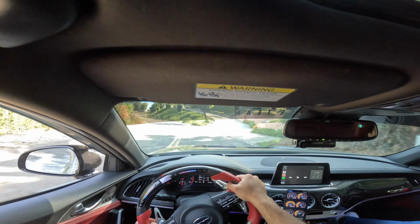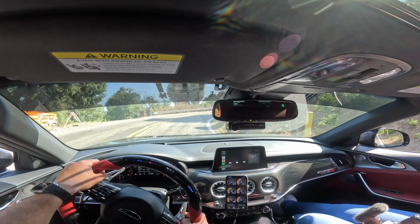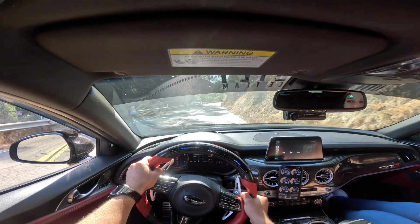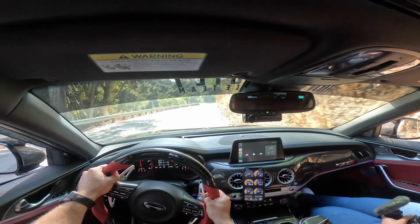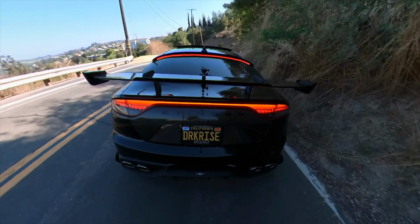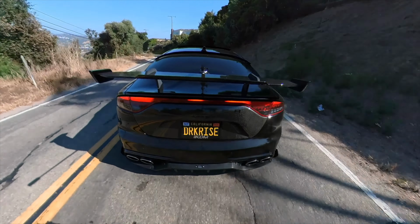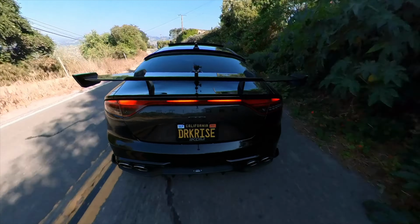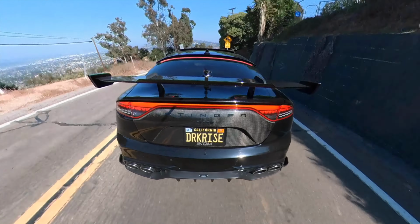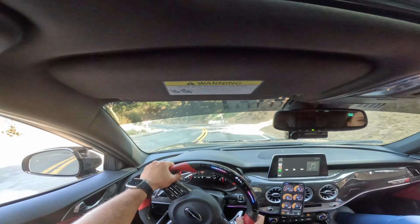Oh shit, water? Hell no, imagine you're going faster than that. Oh no. Oh shit.